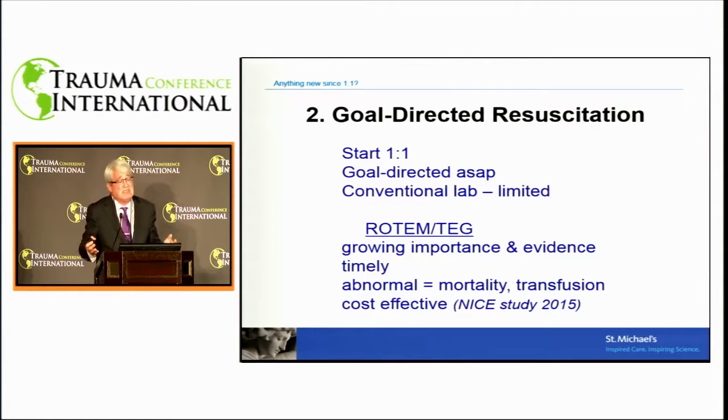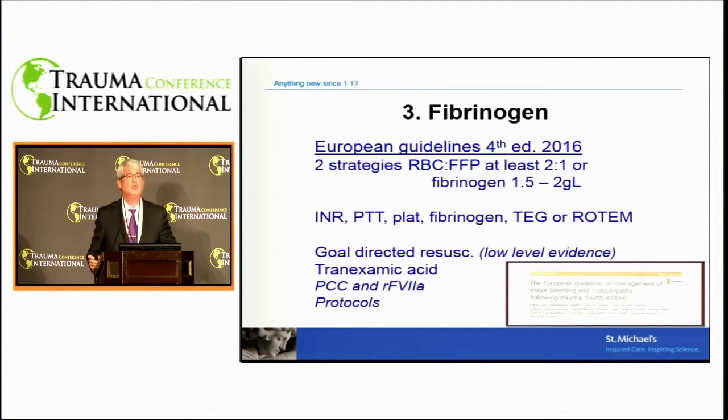And ROTEM at this time and TEG, I actually think help a lot. They are far from perfect, right? Far from perfect. But I think it's more the idea that the best resuscitation is goal-directed resuscitation, or customized resuscitation. Okay? So two more, I think, big advances recently.